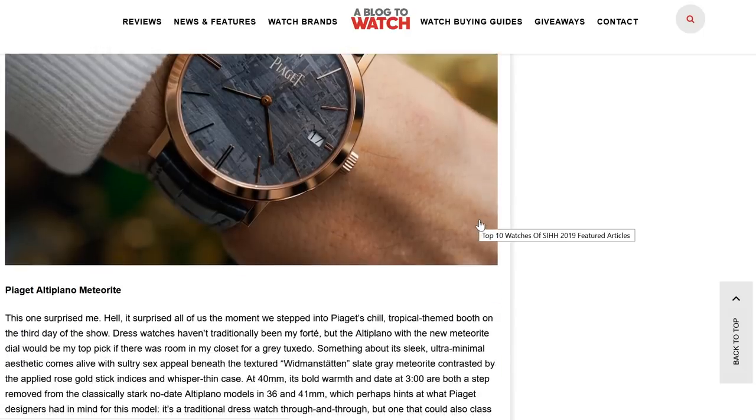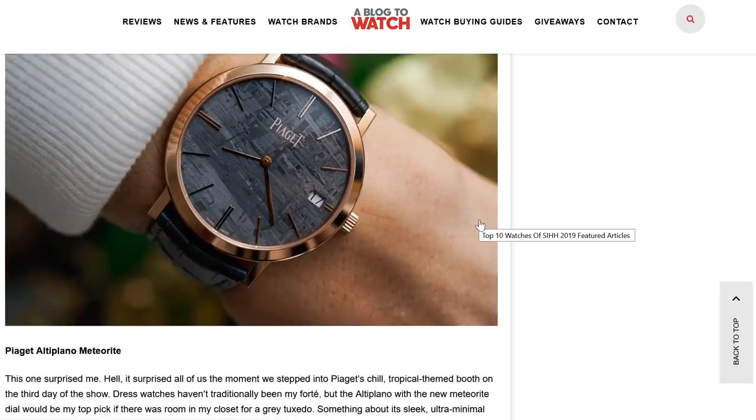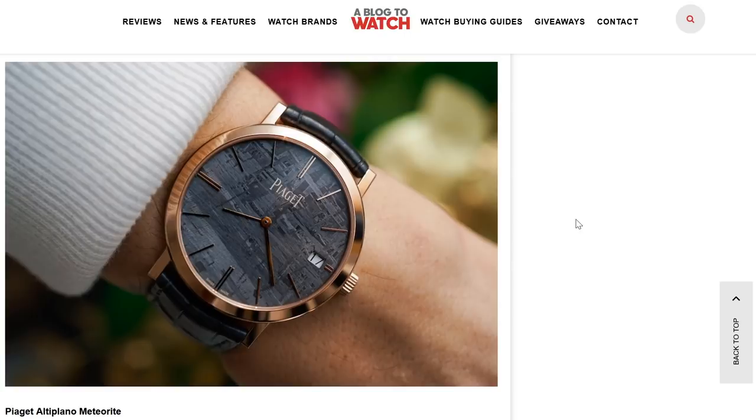Okay, so they took the Altiplano here. Was this the 40? Yeah, the 40 millimeter. It's got their ultra-thin automatic movement in there. It's gold. It's legible. It's got a gray meteorite dial. And it's like one of the most amazing tuxedo watches I've seen in a while. It's just a Piaget Altiplano meteorite.